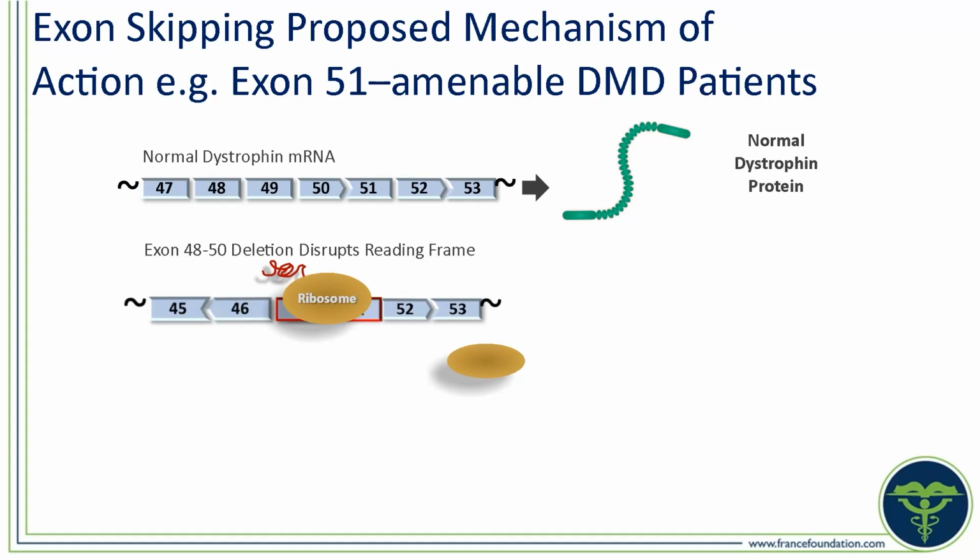And so what we have then is a shortened protein shown on the right, which is unstable and essentially disintegrates, and the individual ultimately has near complete absence of the dystrophin protein on muscle biopsy, occurring with this out-of-frame mutation, with a deletion here in this example of exon 48 to 50.